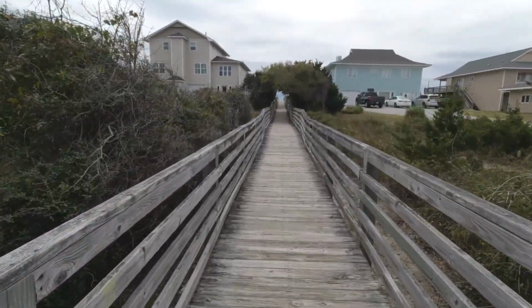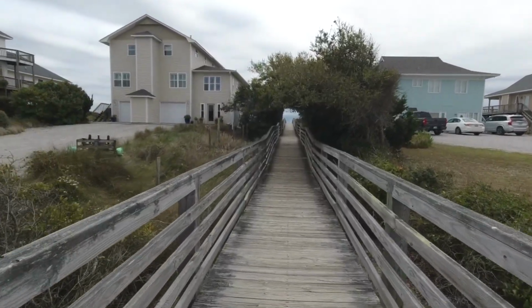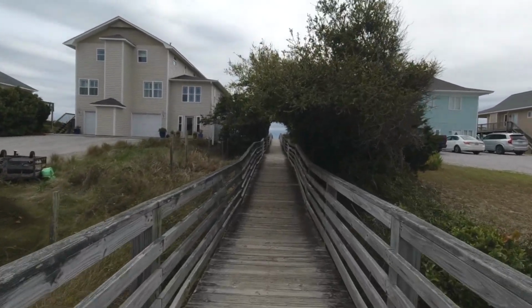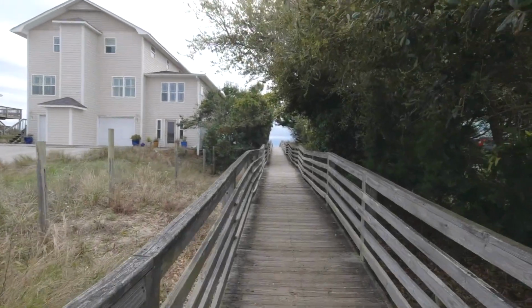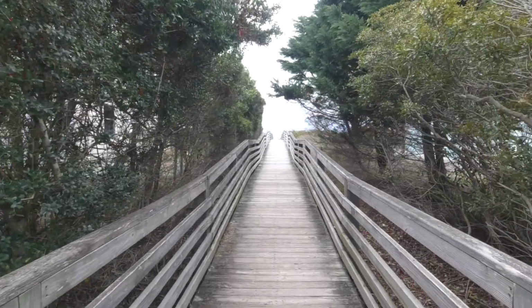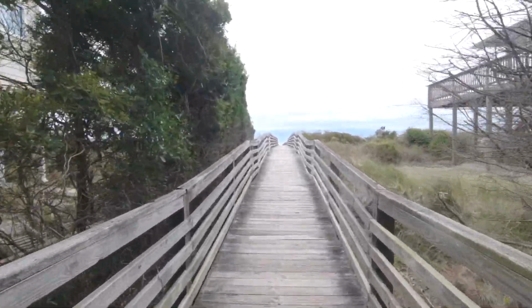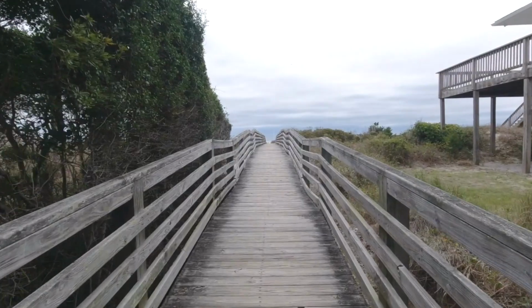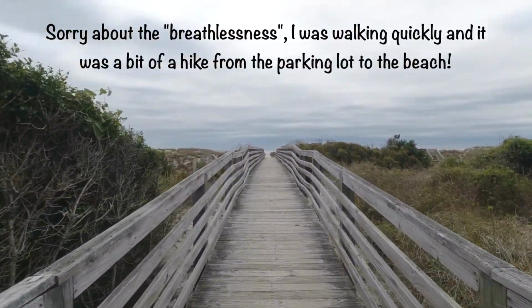Hey treasure finders, today I am on Emerald Isle in North Carolina. Emerald Isle is about 20 miles from Jacksonville, North Carolina, and I was out here the other day and there was a lot of shells here. Absolutely beautiful area, beautiful beach, and I'm here at low tide. It's the middle of the day.